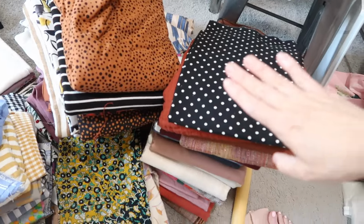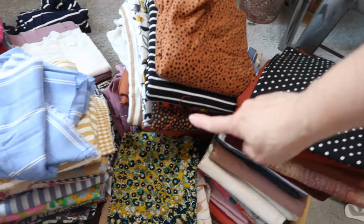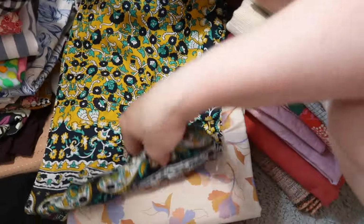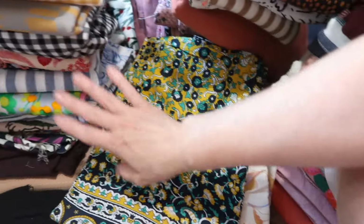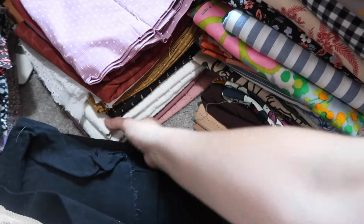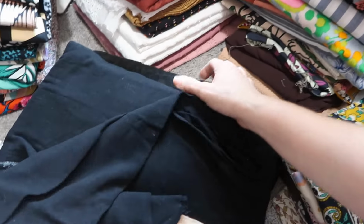This is weird. So here I have bottom fabrics, jersey, and then this kind of soft cotton, very soft, and then cotton as well. I have here jacquard or embroidery, stuff like that. I found my blacks. They're right here.